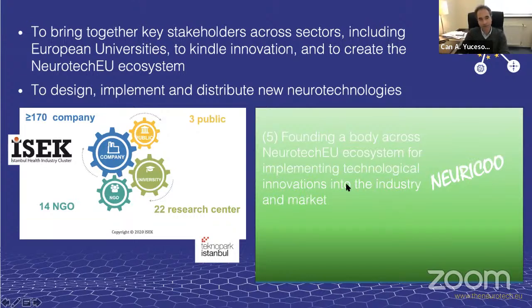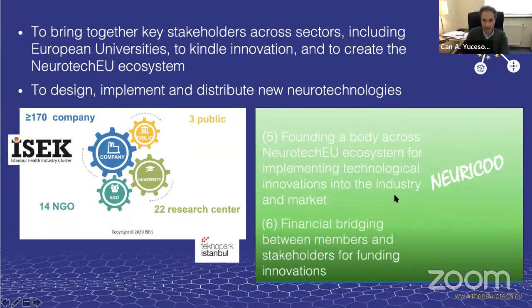to get a new round of support from the European Union. This is a 5 million euro project, but the next round, which will come in a year, will be around 21 million euros, the support. And actually it's just for the structure, but from there on we can go and run for other projects, of course. So NeurICO is aiming at translating technological innovations into the industry and market. If you like, it's a body for that.